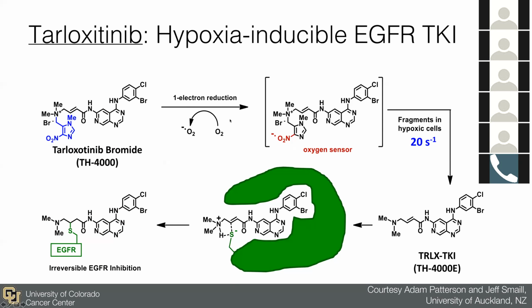Under hypoxic conditions, meaning when there's not oxygen there, this can undergo 1 electron reduction. This becomes then very unstable and fragments, leaving just the tarlozotinib TKI, or what used to be called T4000. So basically, this molecule that makes it inert drops off. That can then bind into that nice EGFR binding cleft that we talked about. It binds covalently. Again, it's similar to Afatinib. And this causes irreversible EGFR inhibition. And so the key here is that this only occurs under low oxygen conditions, and there aren't many areas in the body besides the lung, or besides tumors, that have low oxygen conditions.